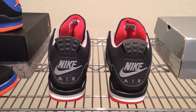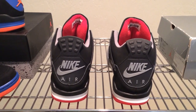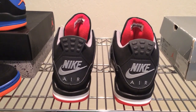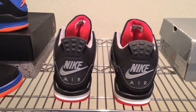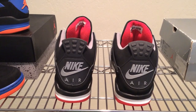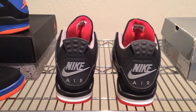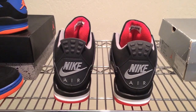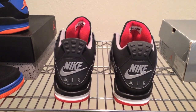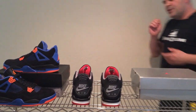This pair released as part of a pack of 4s that also came out with the original white and cement colorway, and these were the 7th and 8th Jordan Retros ever to be released by Nike. Remember, the first 6 Jordan Retros came out in '94. It featured the 1s, 2s, and 3s, and then boom, in 1999, some 4s came out, including these ones right here. I would argue that it's all about the OG colorways.